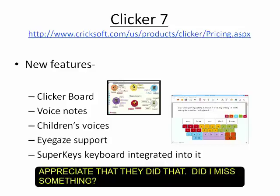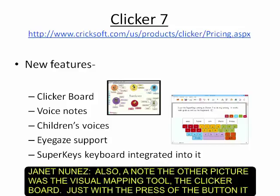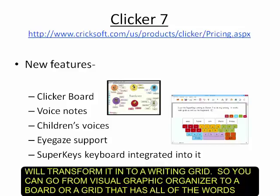Did I miss something? Also, just to note that the other picture was the graphic, there is the Clicker Board, the visual mapping tool, and with just a press of a button, it will transform it into a writing grid.